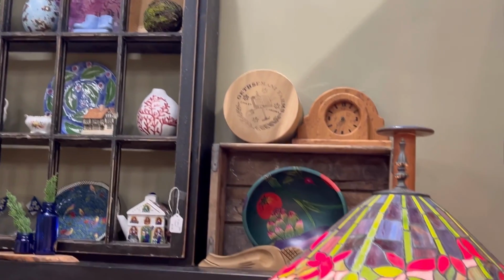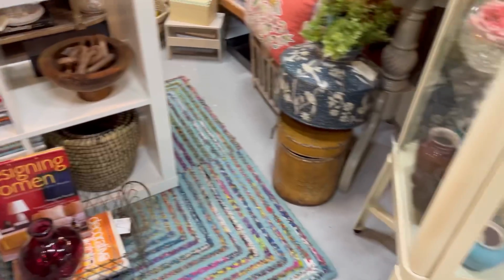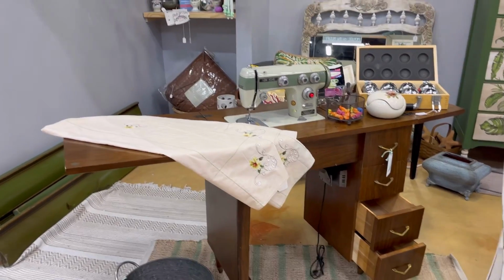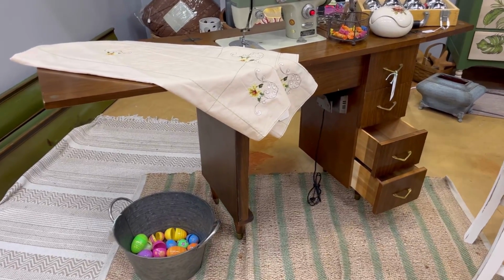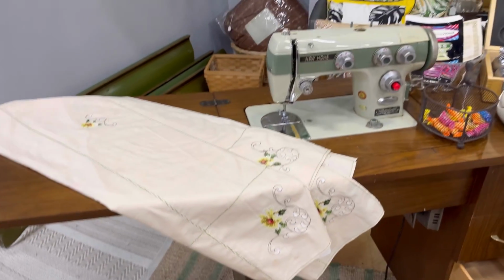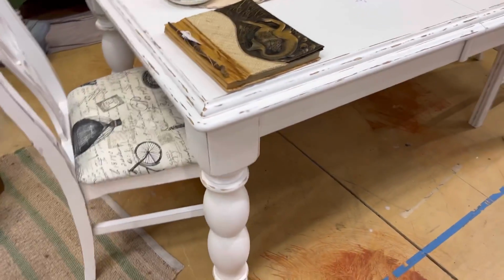Everything always looks really nice and cohesive. They do a great job of merchandising. This booth also ebbs and flows quite a bit, so they just lost a large piece of furniture here and brought it in. I love how they spread out this sewing machine to really show it off, and then some fabrics to overlap that as well. And pretty back pieces. Nice dining set.